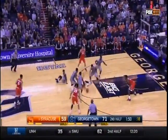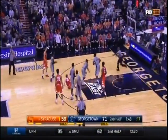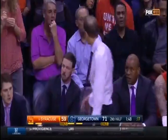You see the hustle right now by Georgetown. Cooney trying to stay with it. And we've got a kick. It'll go the other way off the kicked ball, says Ed Corbett.